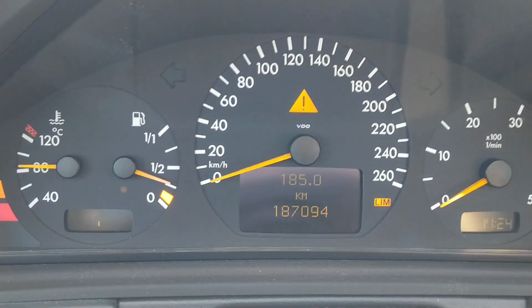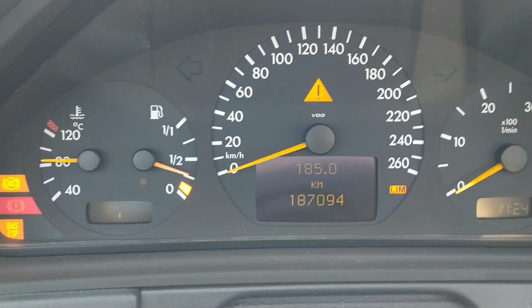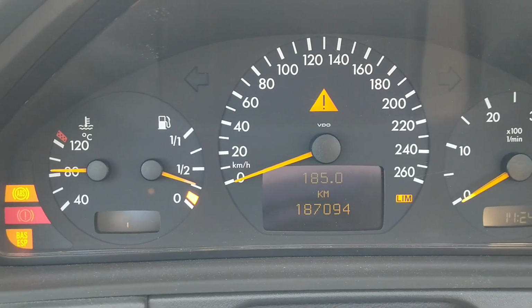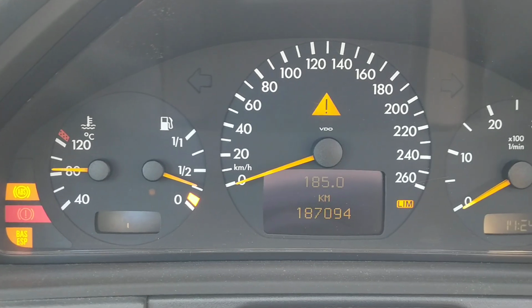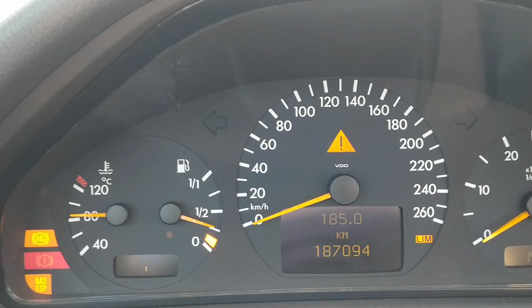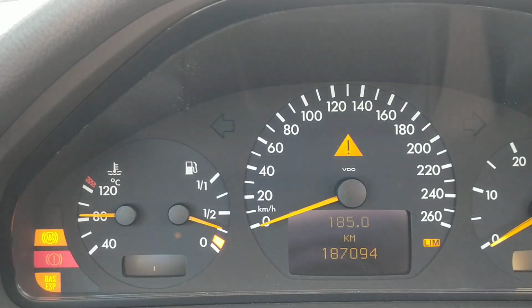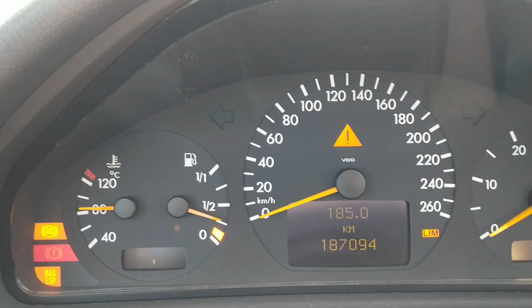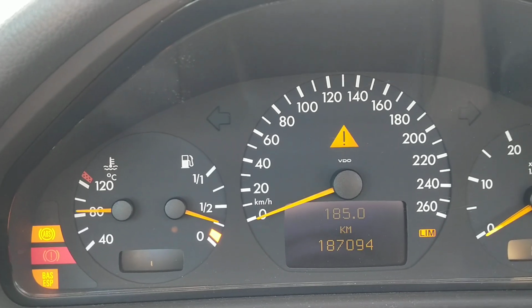And yeah, this one has 187,000 kilometers. But as I said, those of you who know about these cars, of course, the W210 is not a W123, the legendary 123, but still these engines are indestructible. I would say one of the last engines of Mercedes-Benz that would last basically forever. You can even get around 500,000 kilometers without any issues. These engines are really tank solid.